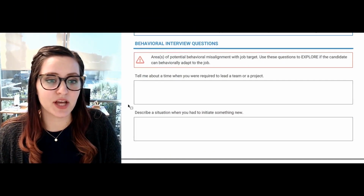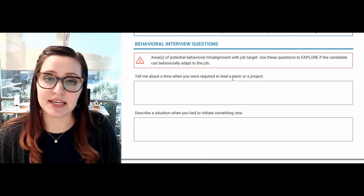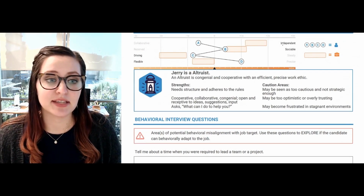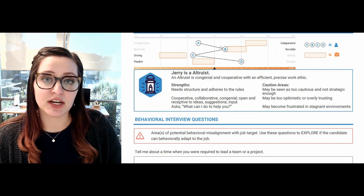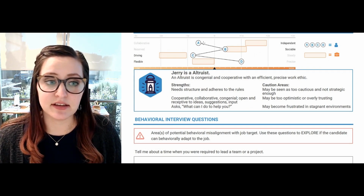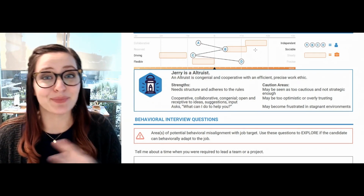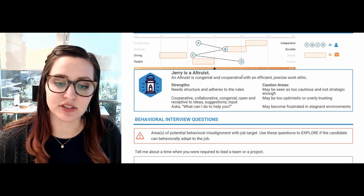So for example, tell me about a time when you were required to lead a team or a project. That question is talking about independence and sociability. Does Jerry have the experience and the skills to be a leader and push up some independence and be more social than he might naturally be?